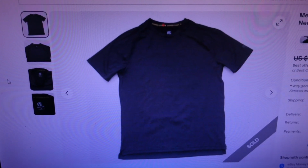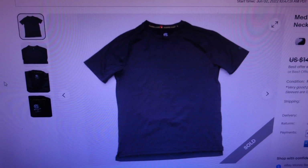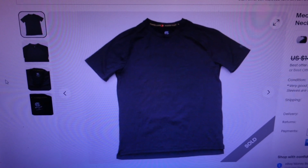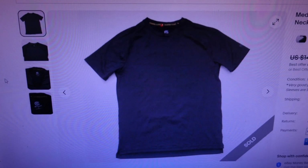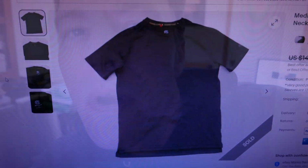And the fourth and final sale out of the small store today was this, sold for $12 even. It's a medium Champion C9 gray polyester men's crew neck power core t-shirt. So 4 sales for $71.70. Not a bad little day out of the small store.